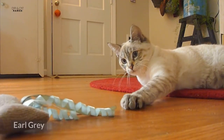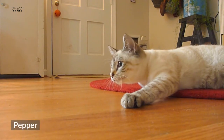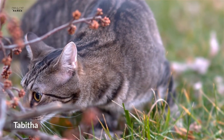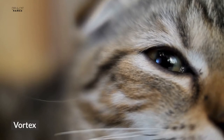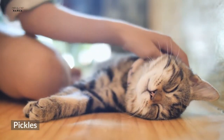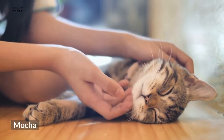Patches, Earl Grey, Smokey, Speckles, Pepper, Spot, Dash, Tabitha, Marble, Ribbon, Slash, Pico, Vortex, Bear, Hobbs, Pickles, Raja, Aviator, Mocha, Cinnamon.